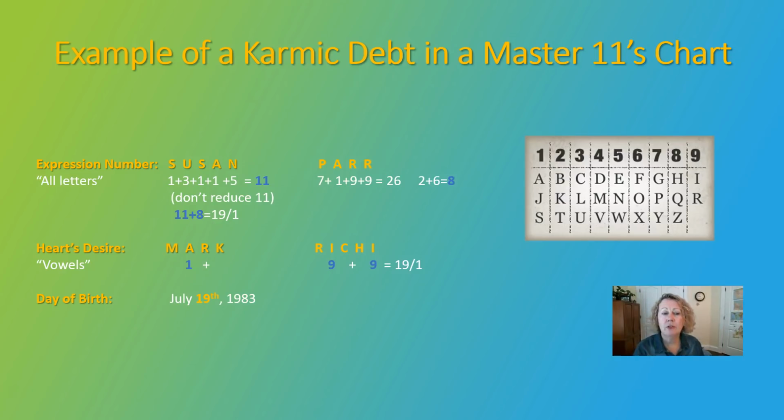So let's take a look at an example of a karmic debt in a master number 11's chart. So here we have the name Susan Parr. Okay, so when we calculate all the letters, remember the expression number is based on all the letters in your birth name.